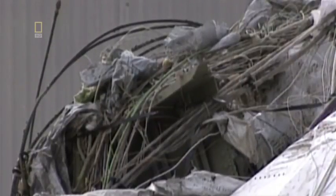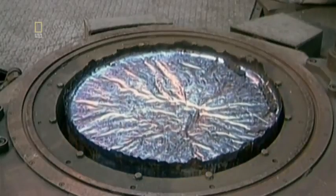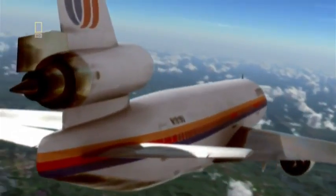But the team still has to prove that the number 2 engine caused the damage. They inspect the puncture holes with a scanning electron microscope and find minute traces of titanium. Titanium is used for critical airplane parts because it's tough, yet very light. On the DC-10, the only titanium anywhere near the tail section is inside the number 2 engine.